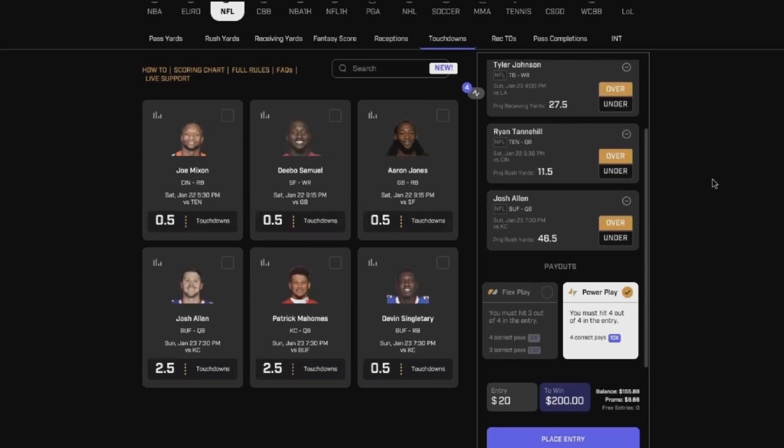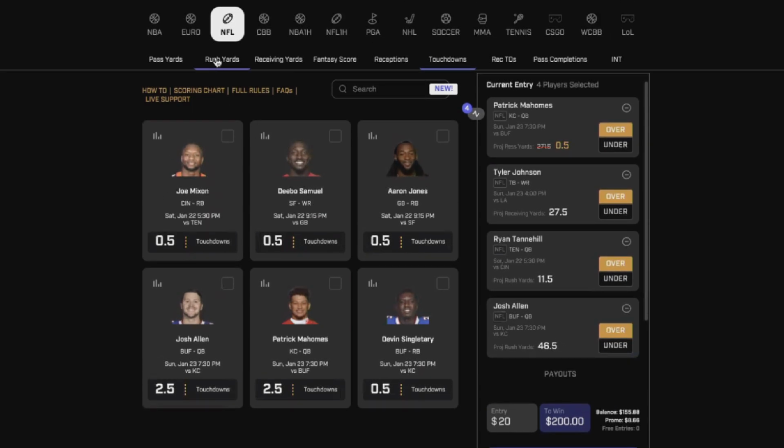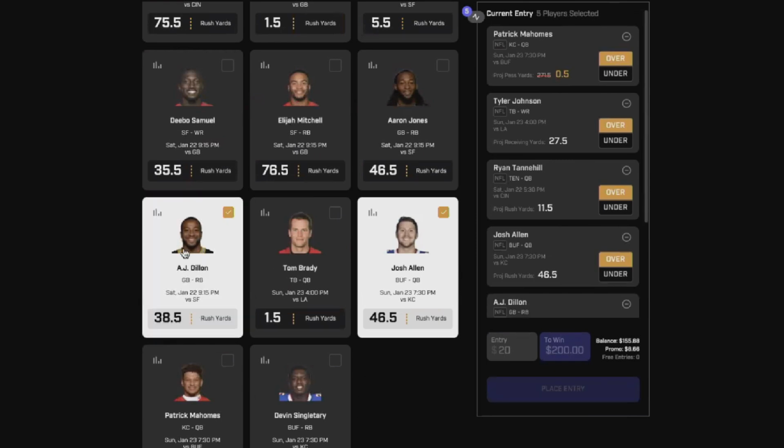I think I'm good with this 4 play. So we're going to have Patrick Mahomes over 0.5 passing yards. Tyler Johnson over 27.5 receiving yards. Ryan Tannehill over 11.5 rushing yards. Josh Allen over 46.5. You know what? Let's play the other one. There's one other one that I really like. It's this A.J. Dillon over 38.5 rushing yards.